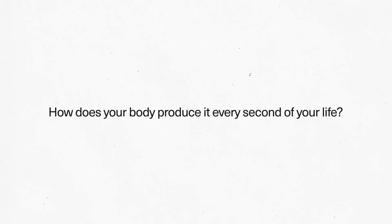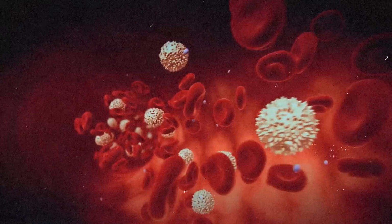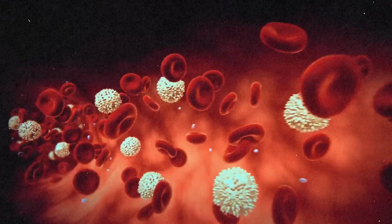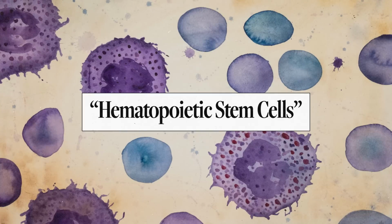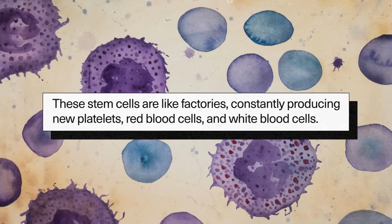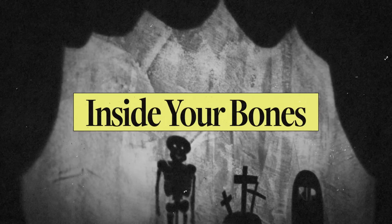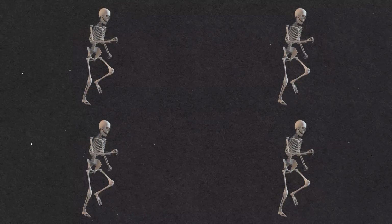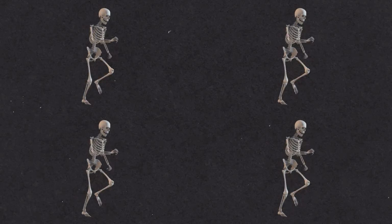Now that we know what blood is made of, how does your body produce it every second of your life? Mature red blood cells don't have nuclei, which means they can't reproduce on their own. Instead, they rely on hematopoietic stem cells, primitive cells found in your bone marrow. These stem cells are like factories, constantly producing new platelets, red blood cells, and white blood cells. Inside your bones, particularly the marrow of larger bones like the femur and pelvis, these stem cells divide and mature into various types of blood cells.